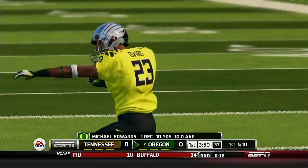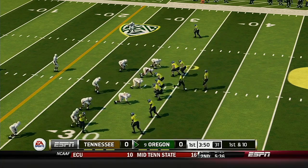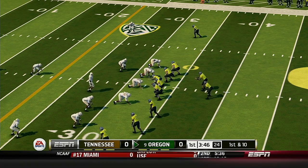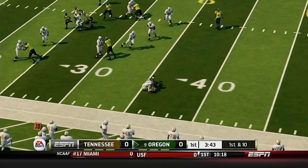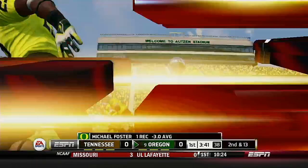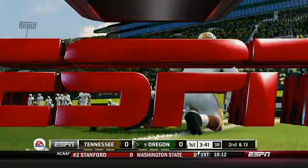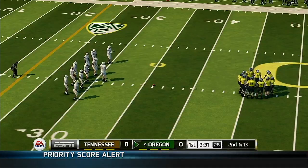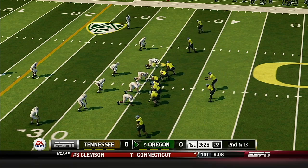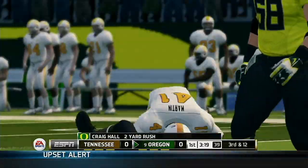It's a smart job here by the coaches, making a play call here that really played to their offensive strengths. That's knowing your personnel. Quick strike to the receiver, and he's tackled right around the 36-yard line. That brings up second and 13. From the 36-yard line, second down. He's taken down right around the 34.